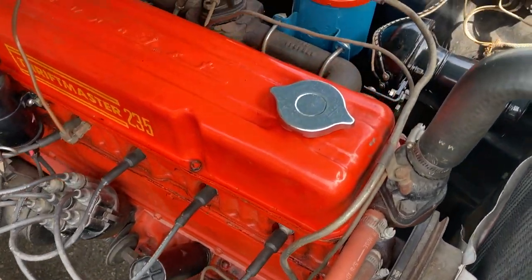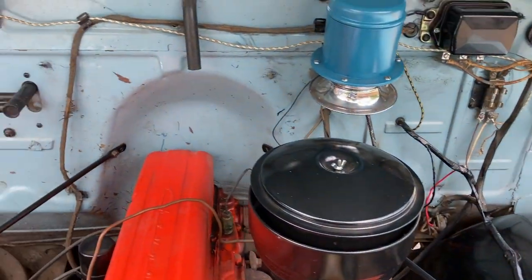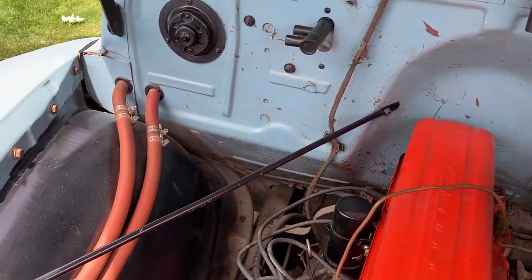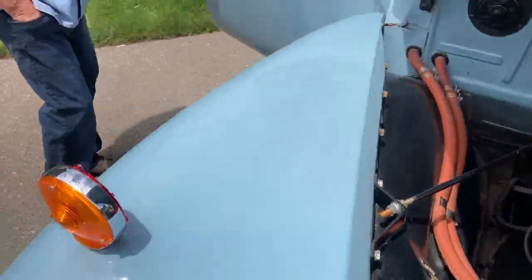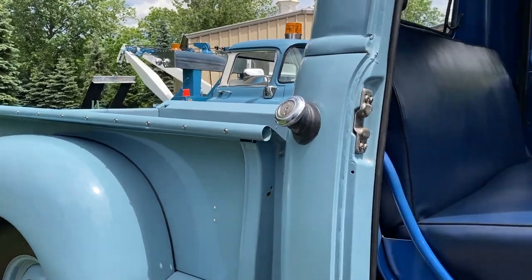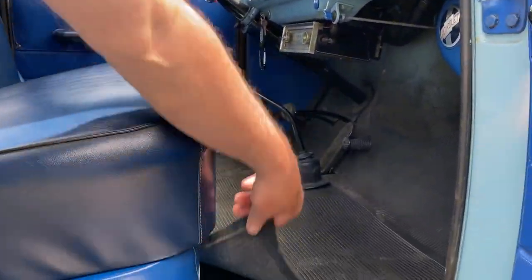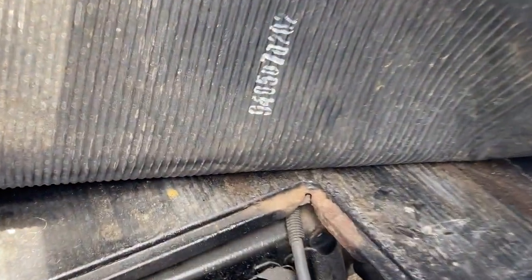My God. Yeah. So where do you think the battery is? I have no idea. It's not like in the MG. Oh, it is, isn't it? Is it there? Yeah. Because the original MGs were supposed to have it behind the seats. And that's where they hid the battery.